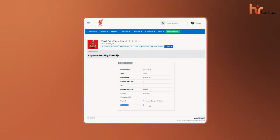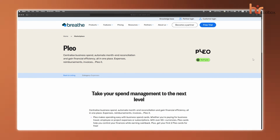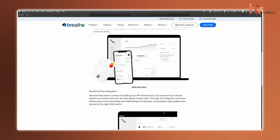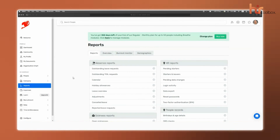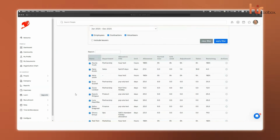Another cool thing is, this software integrates smoothly with leading accounting platforms like Pleo, which helps you cut down on manual data entry, and it also saves you from the headache of double-checking numbers. Plus, the automated reports feature gives finance teams a real-time view of spending trends. You can see where the money's going, spot patterns, and make smarter budgeting decisions without spending hours crunching numbers.